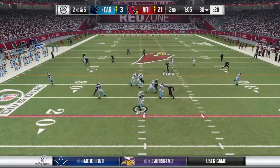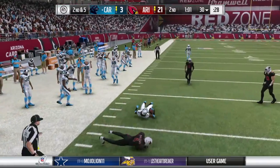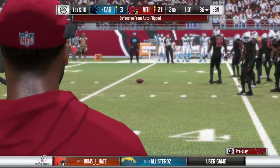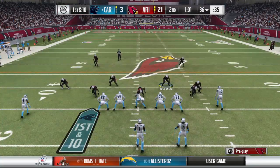Here's Newton now on second down. He's got time in the pocket. Throwing for his running back, and he's got him complete. Now whistles come in. We're going to get a timeout here by the offense. So that means they're down to 1 remaining here as we head toward halftime.